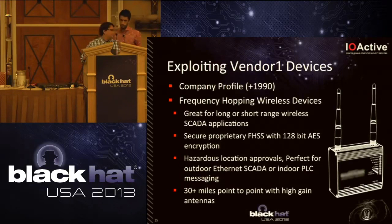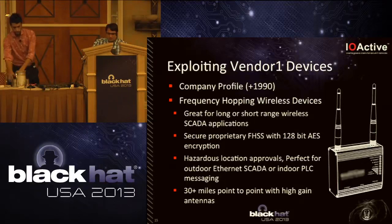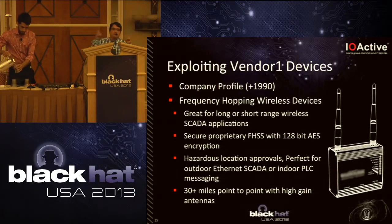Now we start the fun part. The first vendor that we're going to analyze is a well-known vendor. Probably many of you can recognize the photo. It's well known in the industry, and it allows you to have a point-to-point antenna connection between two devices, and it's reachable up to 30 miles.